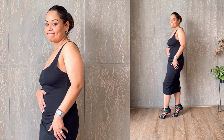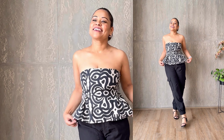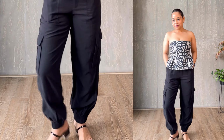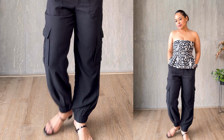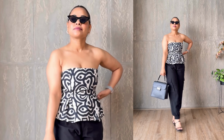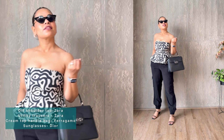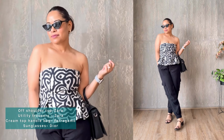The key to styling this inky shade is to pair contrasting textures and choose pieces with dynamic shapes so that head-to-toe black looks are elevated and considered. Even if you decide to wear a pair of black jeans, try to opt for a looser fit, not a skin-tight pair. Case in point, I'm wearing these high-rise utility trousers with a printed linen top from Zara and strappy sandals. Add an evening bag to elevate this look and a bold lip for a finishing touch.